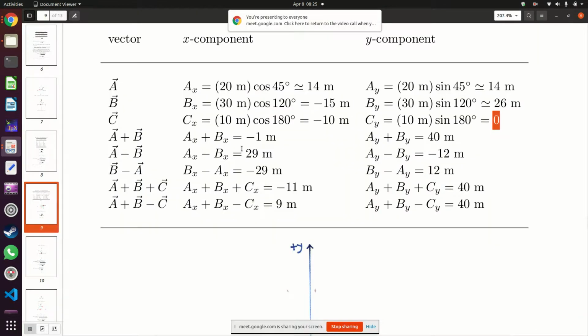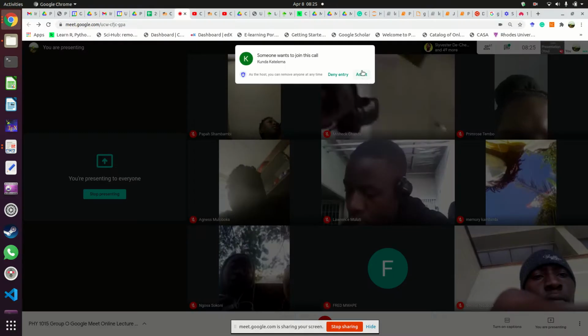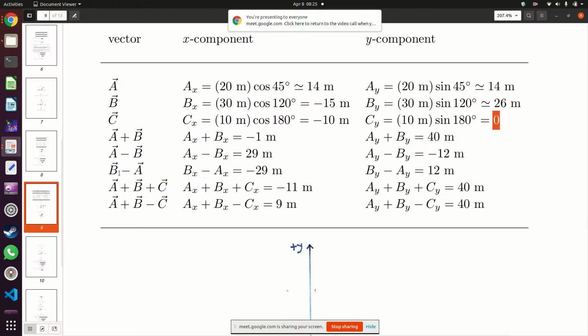Okay. Next, why are we looking for components? We are looking for components because with each component, whether it's an x component or a y component, we know exactly in which direction a component is pointing. If we know exactly in which direction a component is pointing, then it becomes easy for us to add these vectors. So when you're trying to add vector a plus b, this a plus b is a vector, a minus b is a vector, b minus a is a vector.